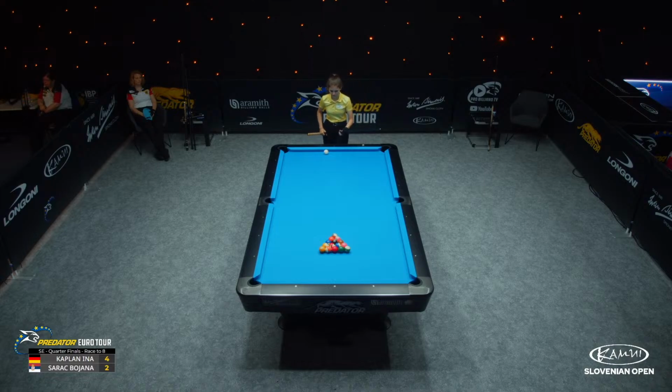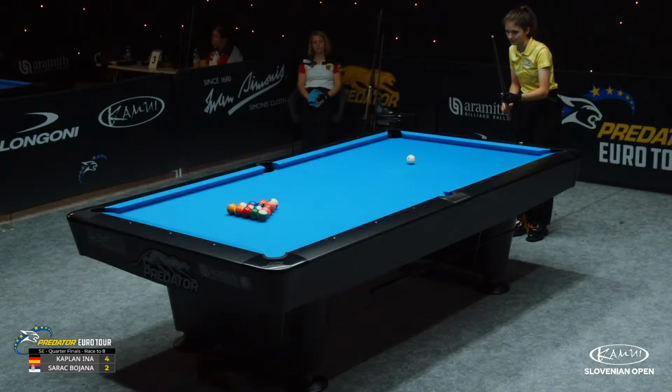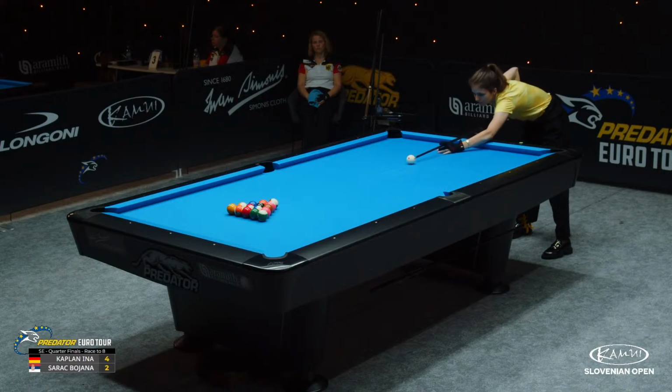Be interesting to see where she puts her cue ball here. Yeah, pretty much straight and perpendicular on the first ball. So very important that she gets a full enough contact here. Doesn't want to see her cue ball drift towards the side pocket. She has scratched before on her break.